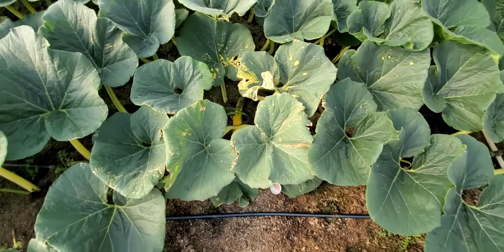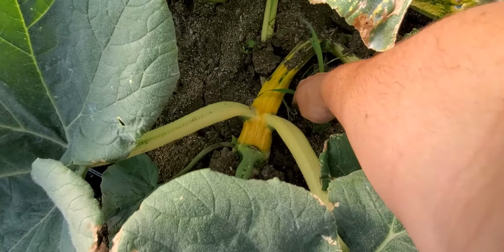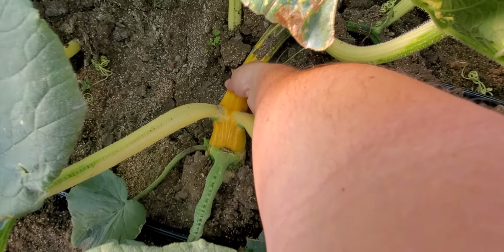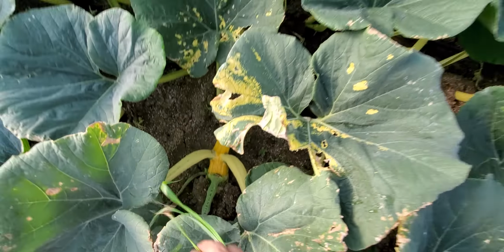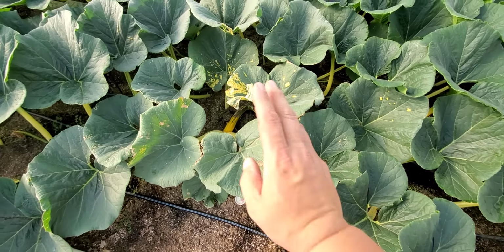Check out the stumps. I'll show you guys the stumps. Looking pretty good. Pull some weeds out of there. Nice big stump, healthy looking. Somebody sent me a message this morning.